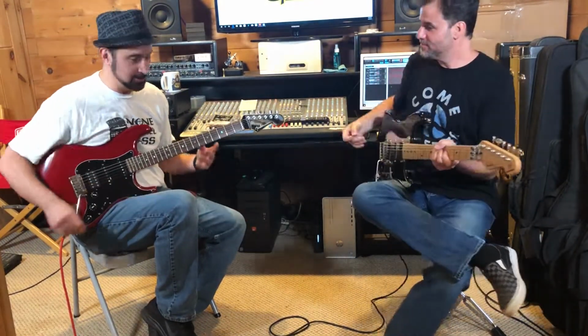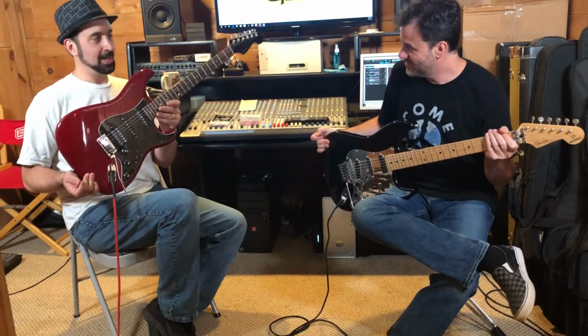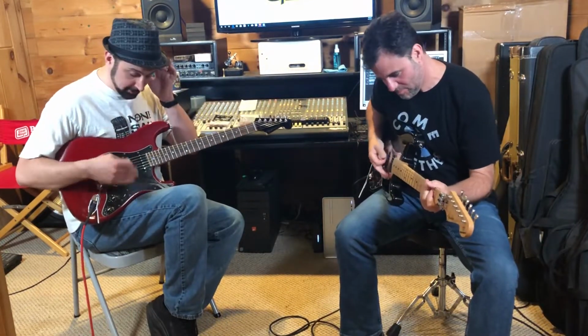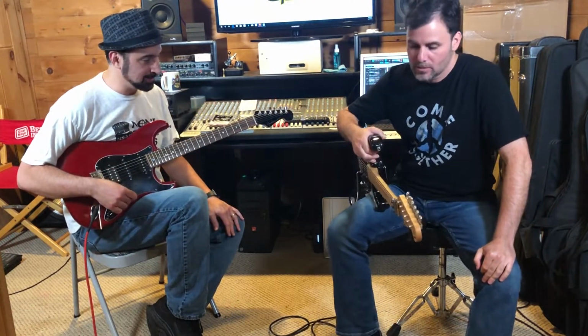Strats. We are doing Strat Wars today. Both Strats are owned by Joe, and I know nothing about either one of them, except that I really dig the red with the black pickguard. And the black with the mirrored pickguard is pretty cool too.